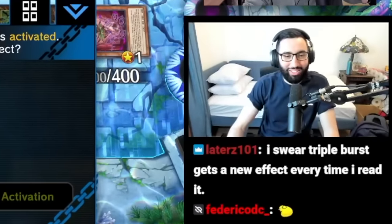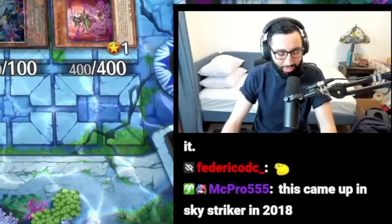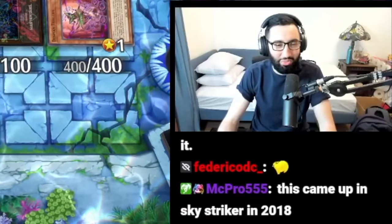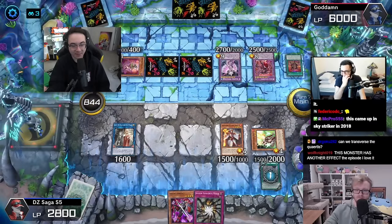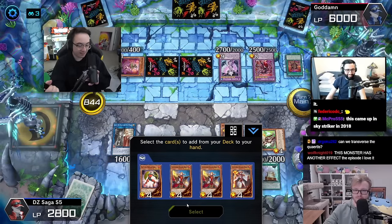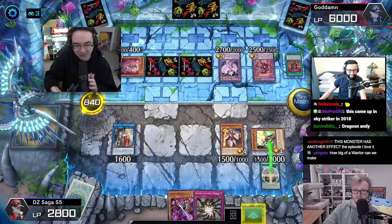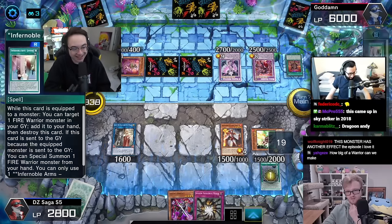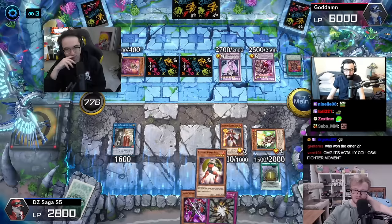Triple Burst gets a new effect every time I read it. And you know what? Other cards like that are for me, back when Dragoon was a thing. I swear, I'd read that card and it would just get better every time I read it. Somebody played that on me at locals the other day and I forgot how good this card was, bro. It had like a Ring of Destruction to it, it burns you. I was like, oh, that's legit. It was twice per turn if you made it properly. Try to stay alive.